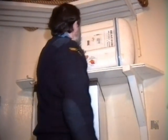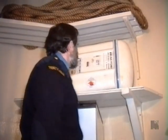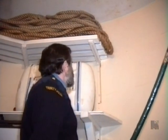Over here we've got the shower. This used to be the coal hole before. We used to put all the coal in here. This is a station life raft, in case we have to get off the lighthouse quickly, most unlikely, but at least we've got a life raft. Up there are the big boat ropes for when the tenders come, which isn't very often these days.